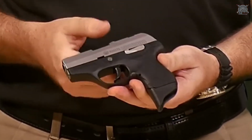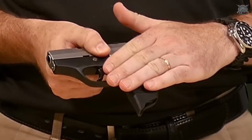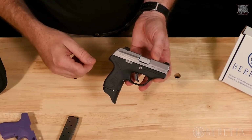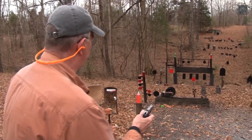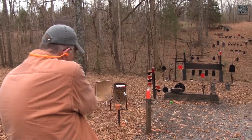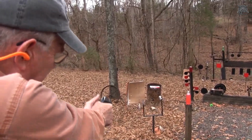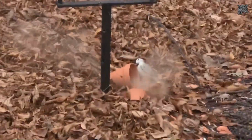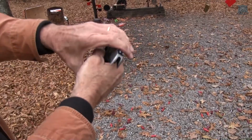One unique aspect is the Pico's modular build. The internal chassis is the serialized component, letting you change frames or even barrel calibers with minimal fuss. That is rare in a .380 this small, making it appealing if you like to tinker or want multiple color frames. Some seniors also mention that the slick lines reduce wear on pockets or waistbands, as there are fewer sharp corners.